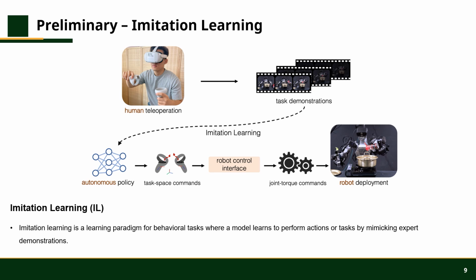Imitation learning is particularly effective in scenarios where designing a reward function for reinforcement learning is complex, making it a powerful method for training robots and other systems.